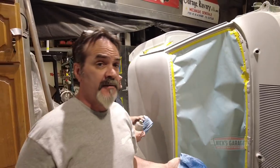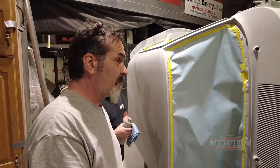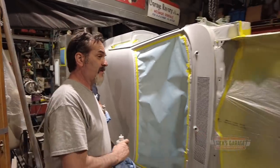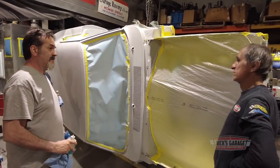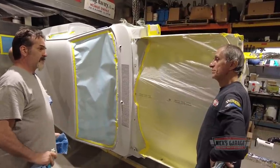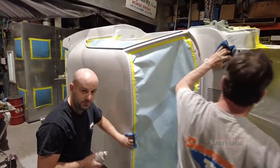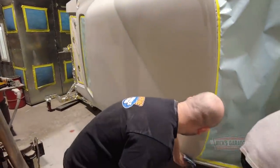Now we clean the car, outside the paint, everywhere. After we put the car in, start the fan, wear our suit, and clean it back again. Magic moment, let's go. The more you prepare, the better it is.